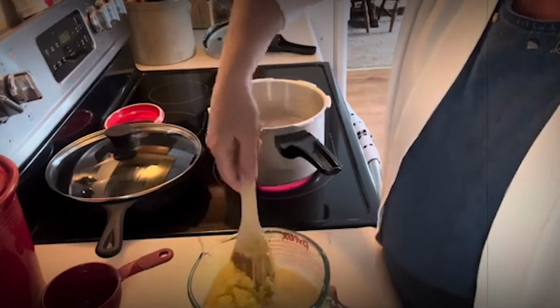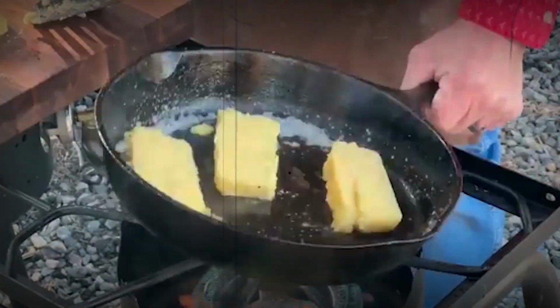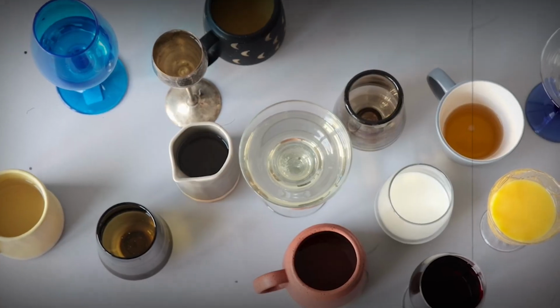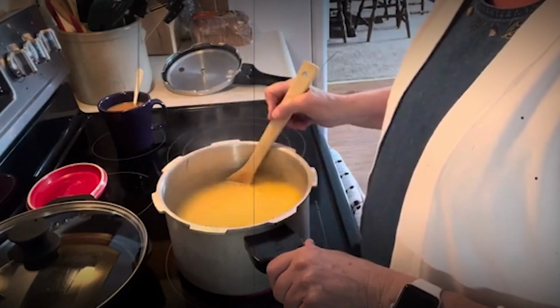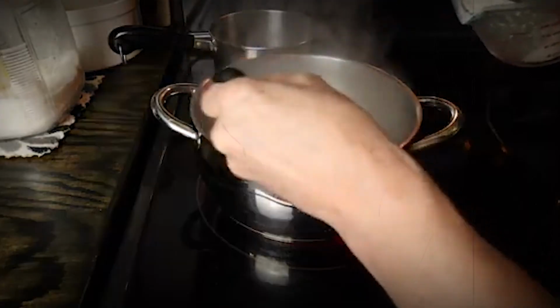It was easy to prepare in big batches, stretched out to feed hungry mouths, and could be topped with whatever sweeteners were on hand, usually molasses or a drizzle of syrup made from local cane or sorghum. To make cornmeal mush, the process began by bringing water or milk to a gentle boil in a heavy pot. Slowly, cornmeal was whisked in, careful to avoid lumps.